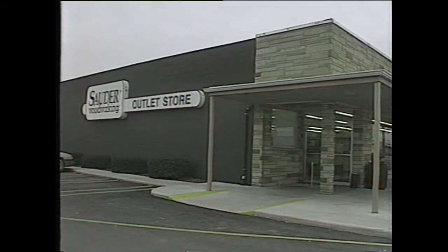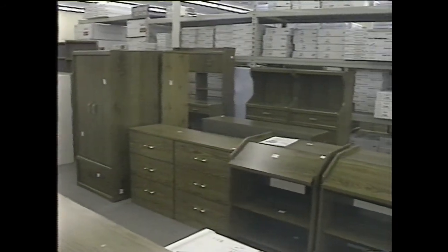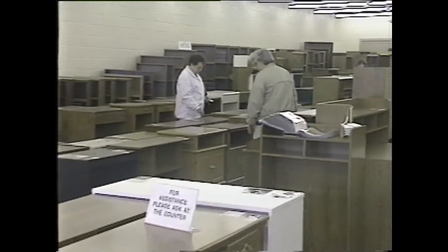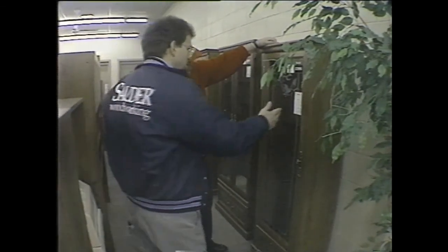And if you like to bargain hunt, Archbold is home to Sauter Furniture that is sold nationwide. This is their factory outlet store where you can save considerable money on their closeouts and scratch and dent rejects. The only problem, you have to assemble it when you get home. There is no gluing, all it is nails. Incidentally, the factory store accepts no credit cards, only cash or checks.